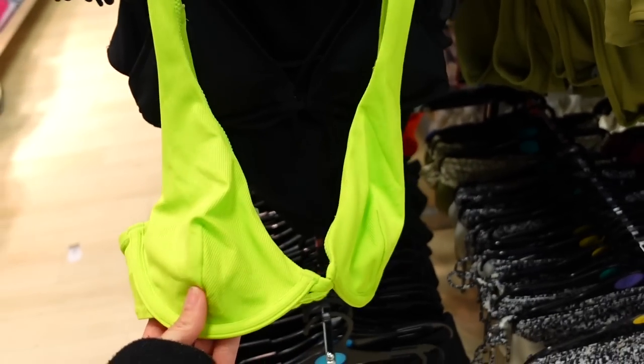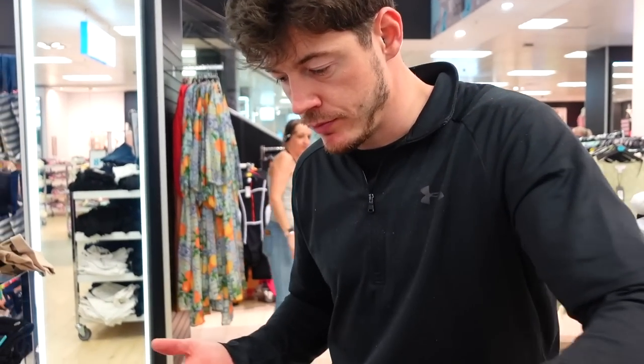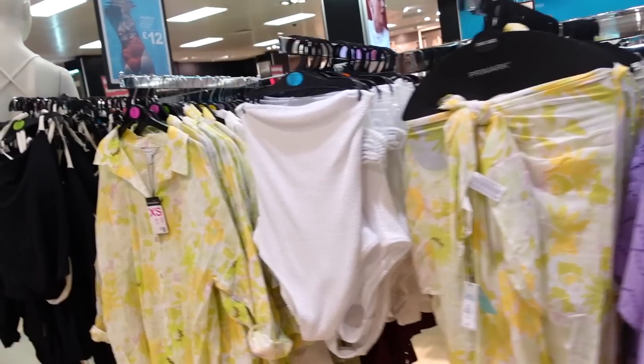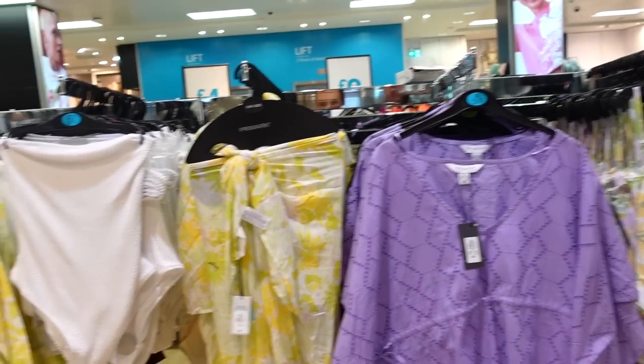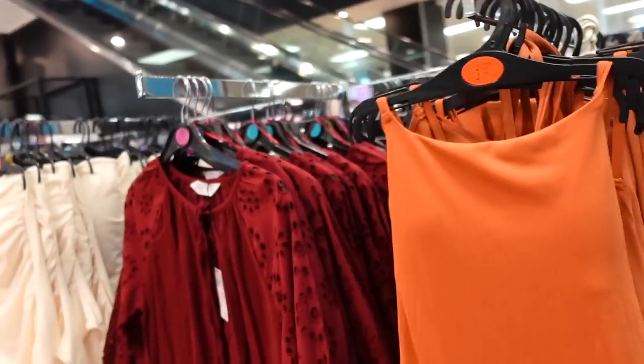Where's that one? Yes, baby, hold open, of course. Teamwork makes the dream work. You know it. Oh, look at these. Oh, these are nice, aren't they? That sarong's nice. I know, lilac always reminds us of Nanny Joy. Right, we're working our way around. Spencey might film me in a minute to show you some bits.